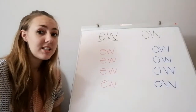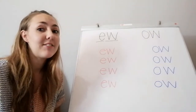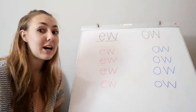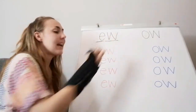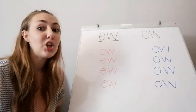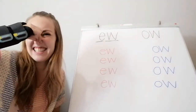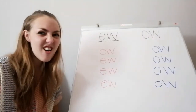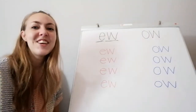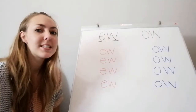This week we are going to be covering two sounds. The first sound we are going to be covering is the ew sound. It is made of an E and a W, and together this makes an ew sound. Teacher calls this the stinky sound because it sounds like you're saying, "Ew, gross, that stinks." Right, so let's build a few words with the ew sound.